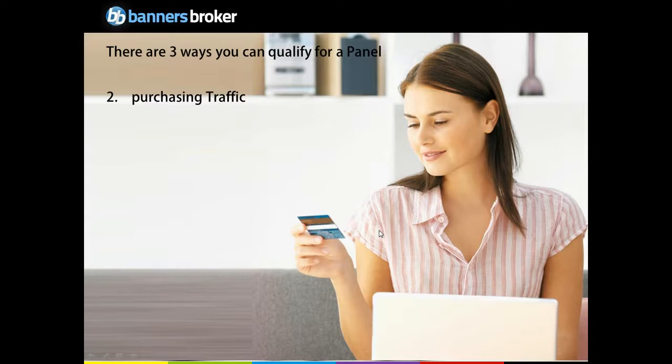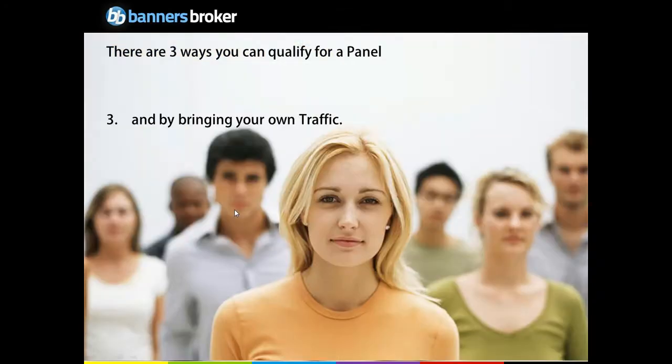The second way is purchasing traffic. This is going to be available in version 2. Purchasing traffic means it's exactly what we say: you can buy the traffic from Banner's Broker to qualify your panels. The amount of traffic that each panel requires to qualify is going to be a ratio. Traffic packs cost $50 a pack. That doesn't mean it takes 1 traffic pack to qualify just a yellow panel, so you'll be able to break down the ratios to qualify the panels based on the traffic pack.